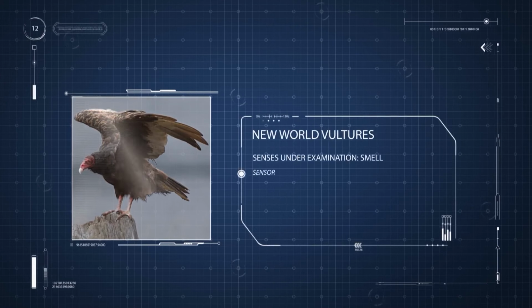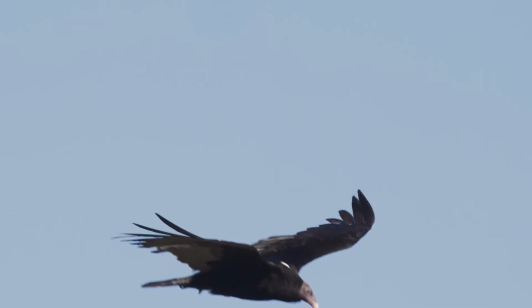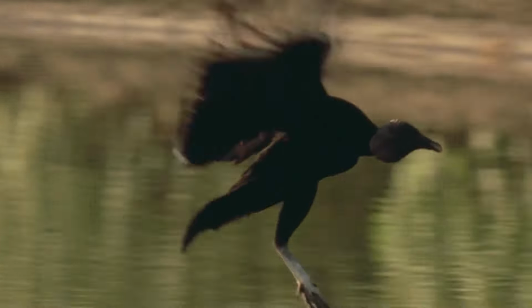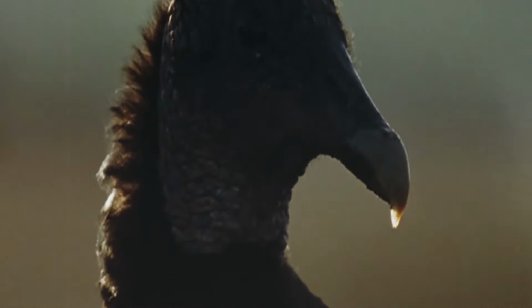Black vultures and their relatives, turkey vultures, are usually death's first responders. Their sense of smell gives them a hearty head start on other scavengers. Black vultures scan the area below them from around 300 meters. This Air Force patrols beaches where vegetation is scarce, supplementing their scent detection with a bird's eye view.